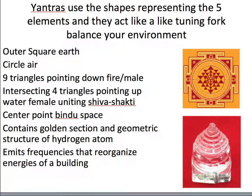Yantras use the shapes represented by the five elements, and they act like a tuning fork to really balance your environment. The outer shape is the square, representing earth. The circle is representing air. The triangles pointing up are representing fire, and the triangles pointing downward represent water, and then the dot in the center represents space.